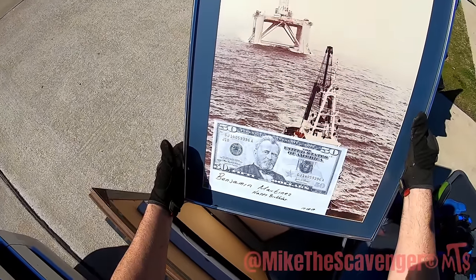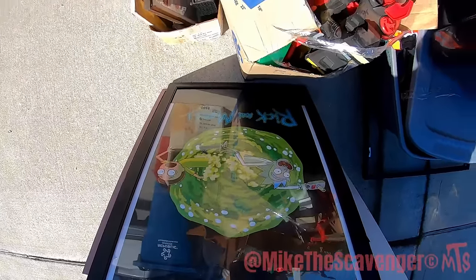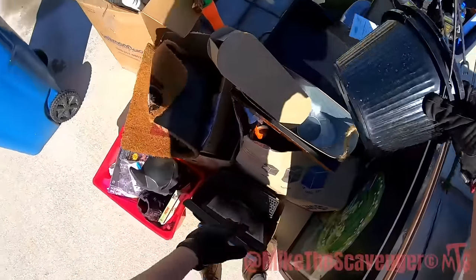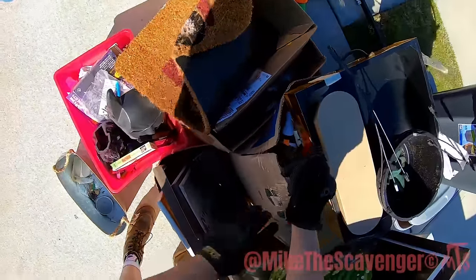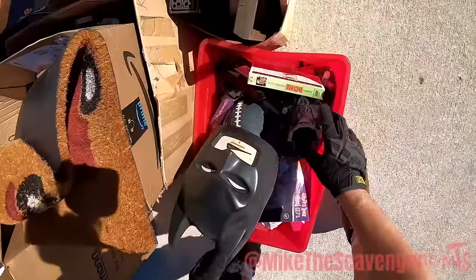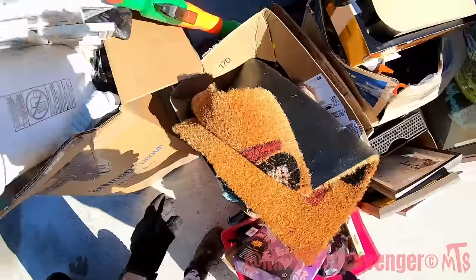Benjamin Martinez. Benjamin must work on an oil rig. And watch Rick and Morty. Bunch of kid toys. Hopefully somebody comes and snags all these Nerf guns. I find a lot of Nerf guns these days. I think parents just kind of had enough with it, huh? It's got a sight and everything. There's Batman, a skull, some Halloween LED lights.